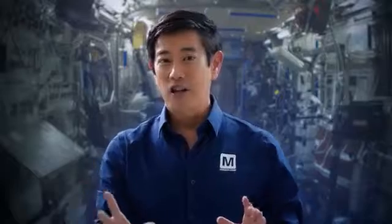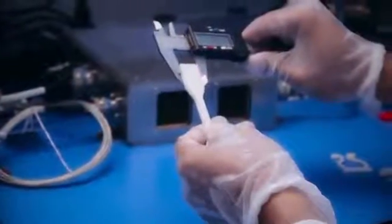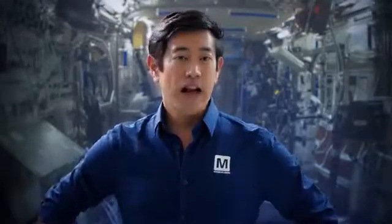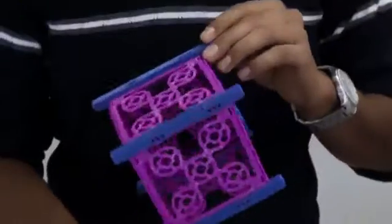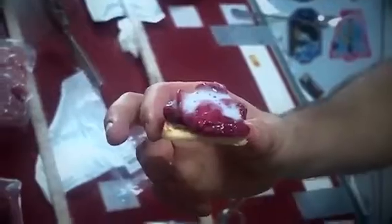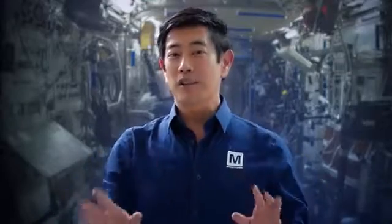Now for this challenge, we had engineers, makers, and students from universities and labs across the globe compete to design a useful device for astronauts. We had a lot of entries, from simple tools to fun games, and even a prosthetic nose that improves the taste of astronaut food. But in the end, 3 designs rose to the top.